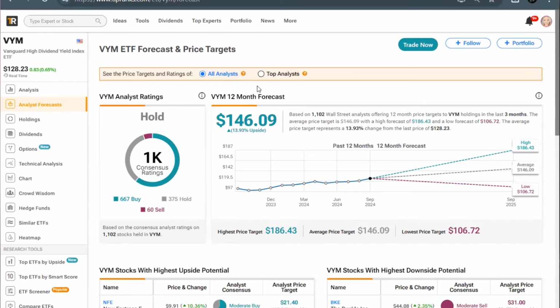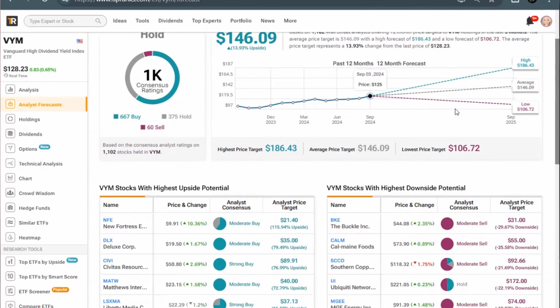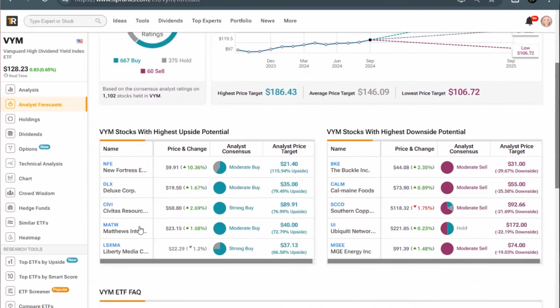The average price target comes in at $146 for an upside potential of nearly 14%, down below seeing our stocks with the highest upside and those with the biggest downside. So that is a quick look at 3 popular dividend-focused ETFs.